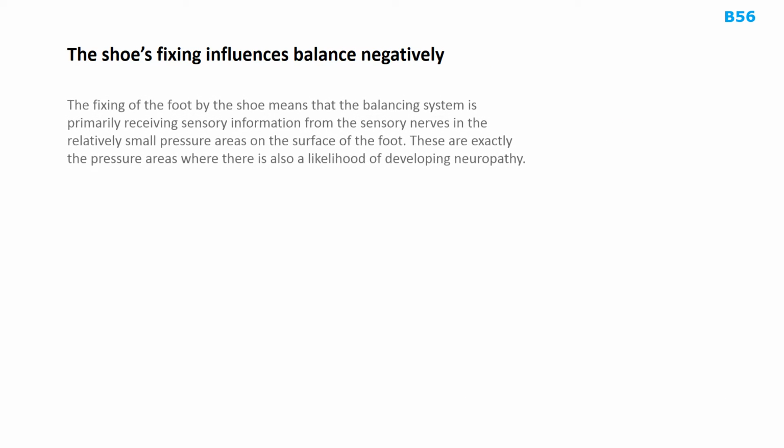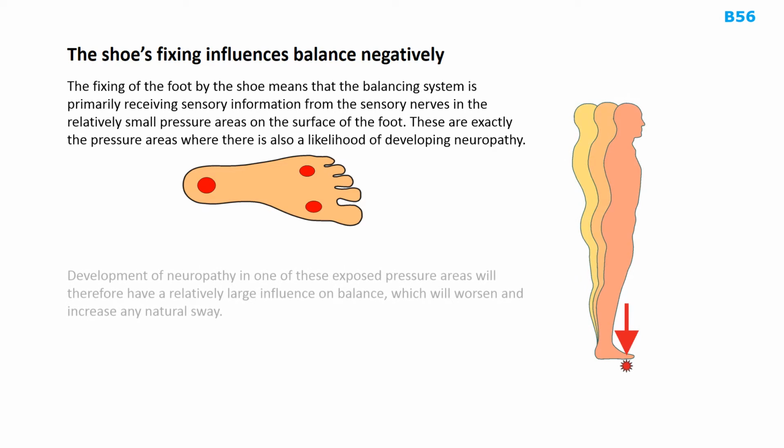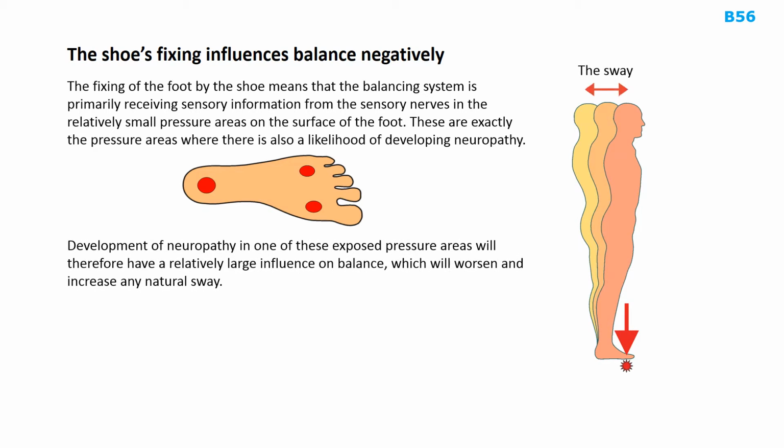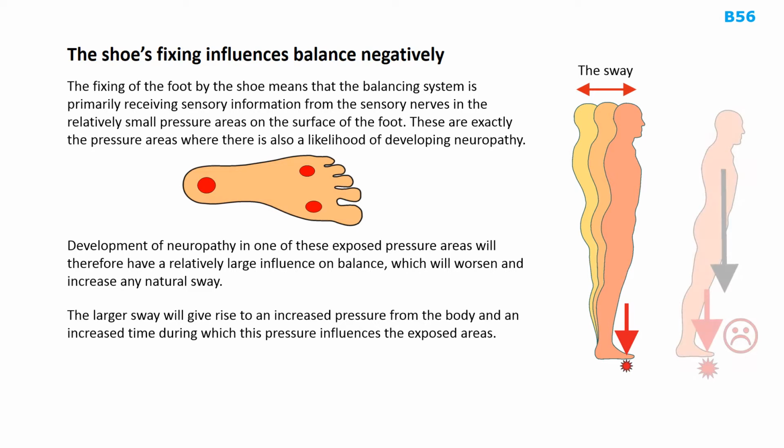The fixing of the foot by the shoe means that the balancing system is primarily receiving sensory information from the sensory nerves in the relatively small pressure areas on the surface of the foot. These are exactly the pressure areas where there is also a likelihood of developing neuropathy. Development of neuropathy in one of these exposed pressure areas will therefore have a relatively large influence on balance, which will worsen and increase any natural sway.